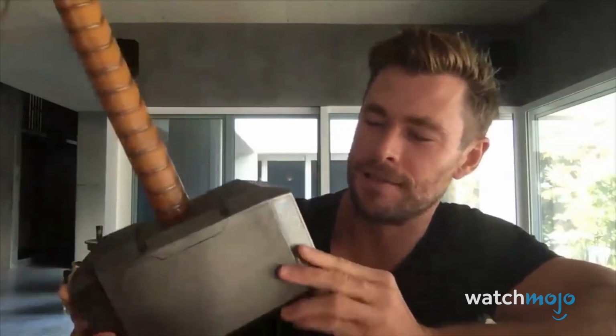Some actors try to keep their prop heists on the down low. After all, some items are so crucial within the movies that everyone would notice if they left the set. But Chris Hemsworth does not seem too worried about prying eyes. He's revealed in many interviews that he has not just one, but many of Thor's hammers.